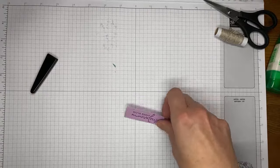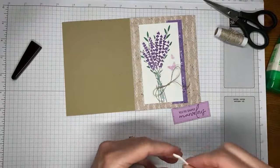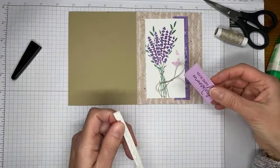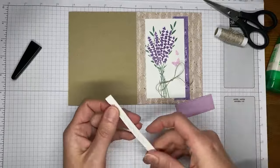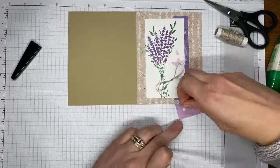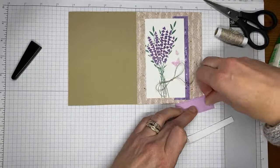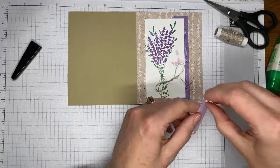And we're gonna grab a couple little Stampin' Dimensionals and we're gonna stick this to the card front. When I put my Stampin' Dimensionals on here, I wanna be a little careful and make sure that I put them towards the edges because I've got my bow here in the center, so I wanna accommodate that and not end up with the dimensional stuck accidentally over the top of my bow. So I'm just gonna go to the outside edges with my dimensionals.